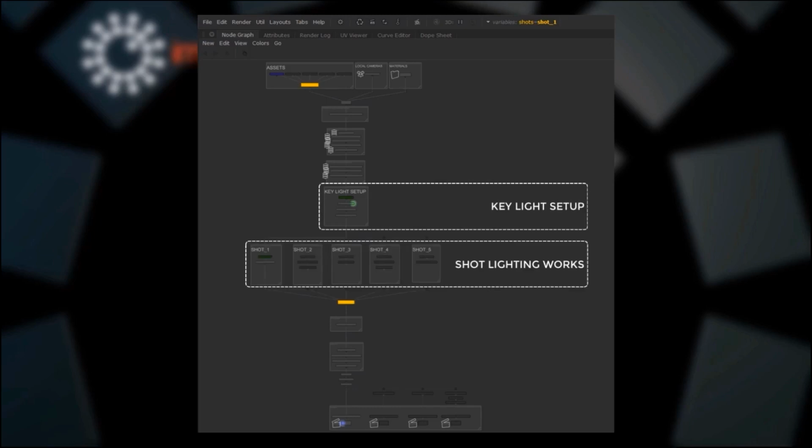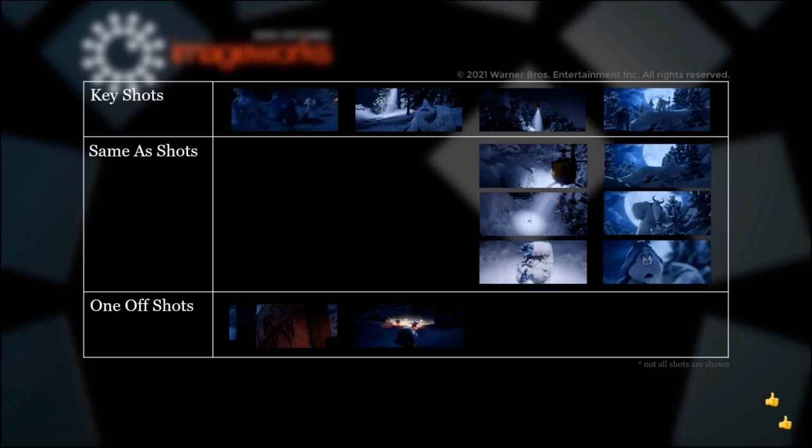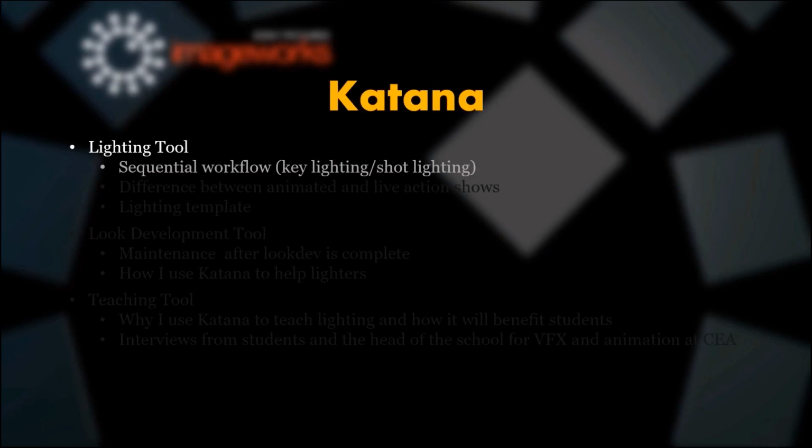On animated shows especially, because having a strong key light setup has proved its efficiency, we almost always spend some time on key lighting until things get too busy and we cannot afford to. With a good key lighting setup, lighters get more shots to final within a shorter amount of time. On Vivo, which released on Netflix on August 6th, please go watch it, it's a beautiful show, we had a team of key lighters only for a few months before other lighters joined the show.